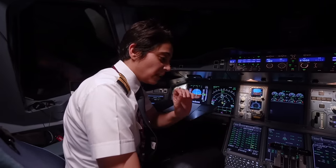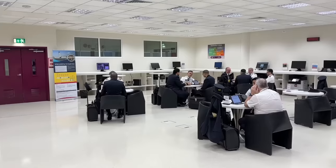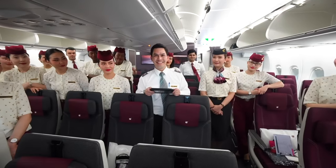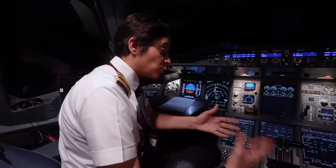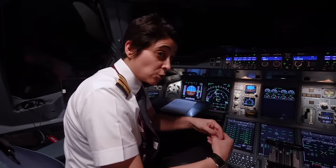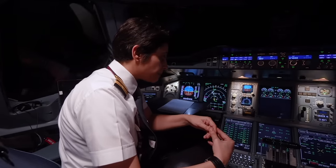I'll give you a small peek of our operation. What we do basically is we meet each other in the dispatch. From there we come to the airplane and then we introduce ourselves to our crew and we give them some details about the flight time and flight level, if weather is expected or turbulence is expected. We also take some information from the crew, such as if there are any special passengers or special loads that we might need to know about.